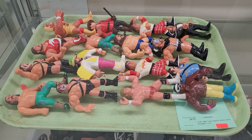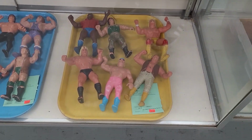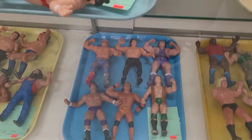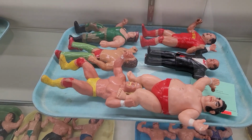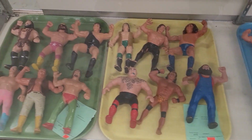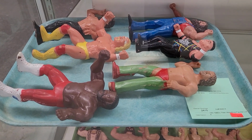Then they also had some LJN lots. Mostly were the more common lots, more common figures, I should say, were made of the lots, 6 figures to a lot. There was some decent ones mixed in there. As you get to the last tray down there in the left corner, you're going to see there was one Blackstrap Andre. You can see the writing on the boots as well. That's one figure that definitely should not have been in there.